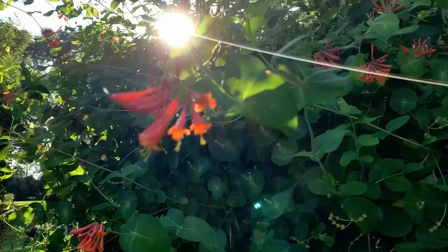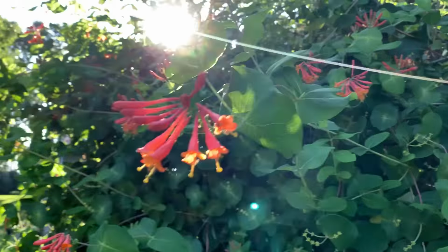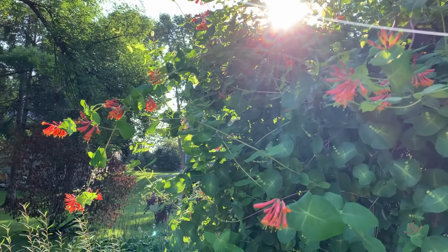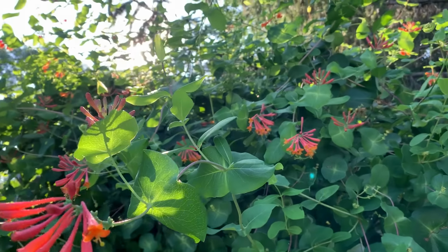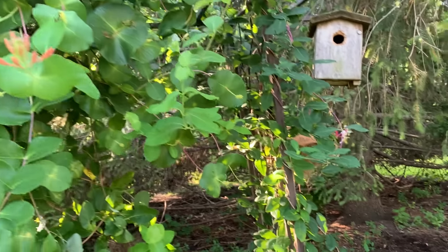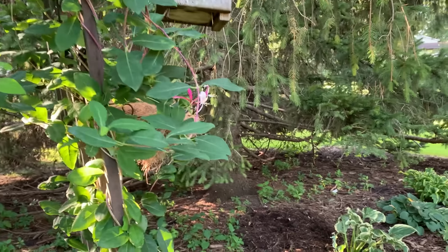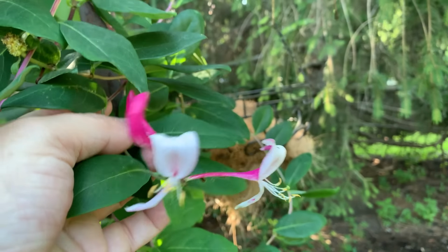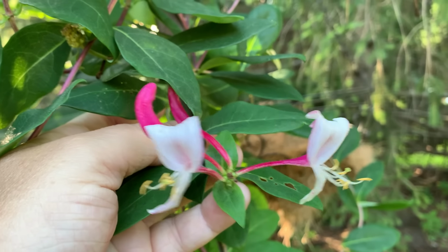Honeysuckle. I have never pruned this. I'm kind of like, where would I start? Because it's huge, but it's glorious. And then, oh, no way. This is peaches and cream honeysuckle, about to put off another bloom. This one has a scent to it.